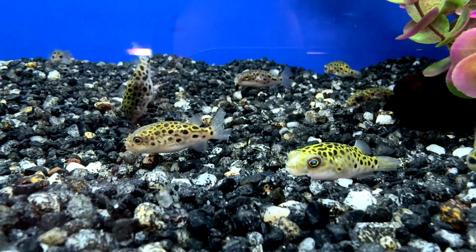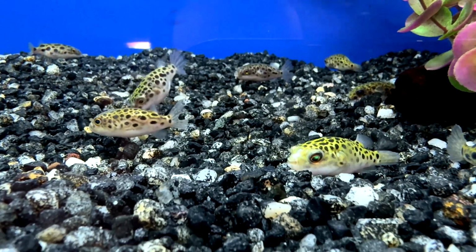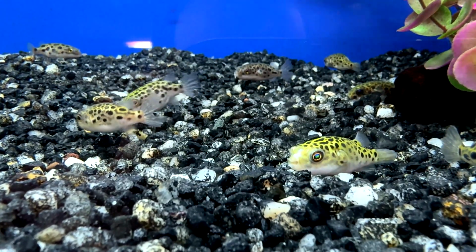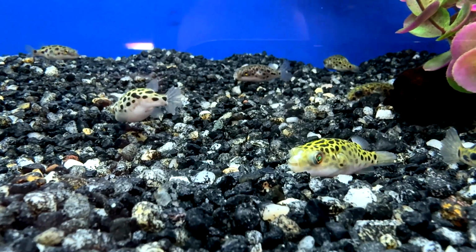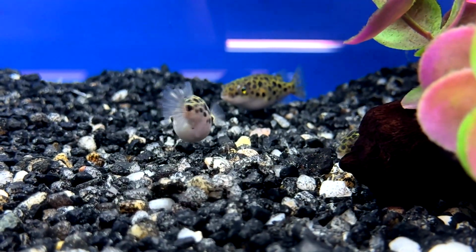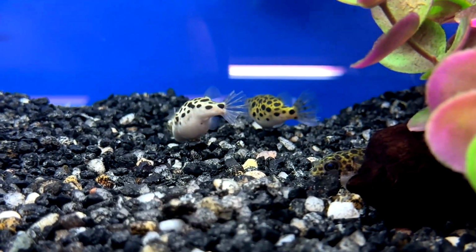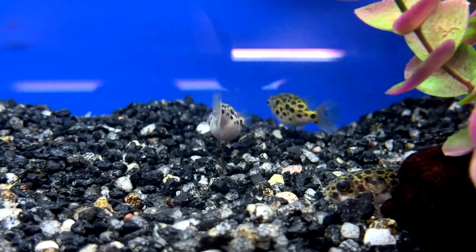GSPs are very active swimmers and hang out in the middle and bottom of the aquarium. They swim in erratic patterns, constantly flapping their pectoral fins and swimming up and down the water column. Green-spotted pufferfish require a moderate level of care and good upkeep. They tend to be more difficult to care for as adults.